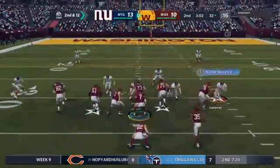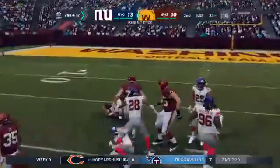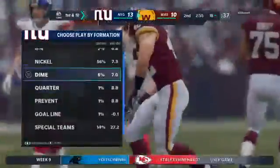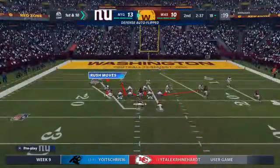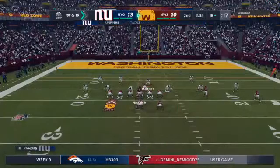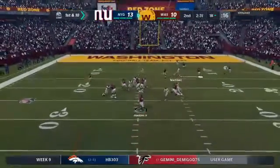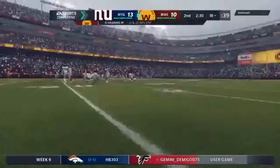Here's 2nd and 12. The give to the fullback on the dive. And inside the 20 before he's brought down. Give him 14 on that one and a first down. So from inside the 20, here's 1st and 10 at the 18. Now Haskins. Hit as he throws there, incomplete.